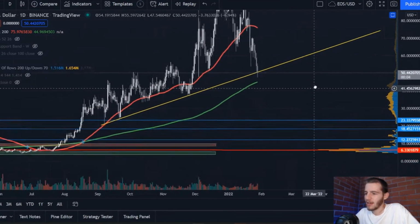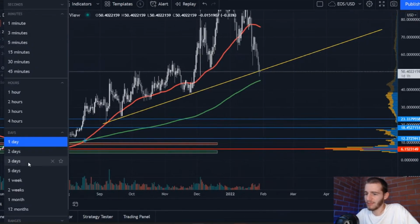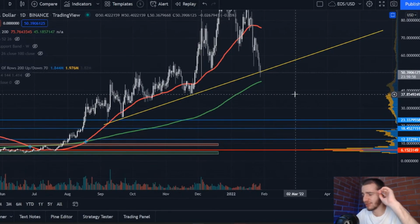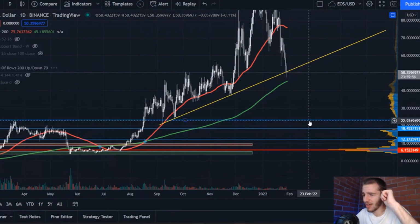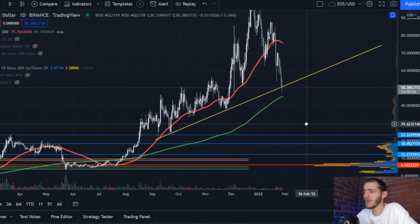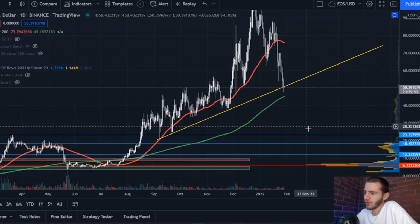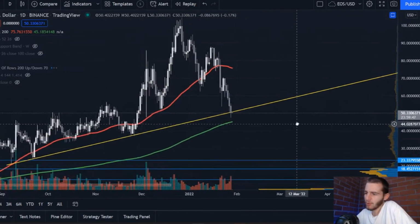If we lose that, I can say with quite a big amount of certainty that we're going to be trending downwards to the next support, which is probably going to be sitting around 37. And then below that, we're still looking at probably 22. So the problem with something rising so quickly like Luna has done is that it drops very quickly as well, because it hasn't had time to build up that support.